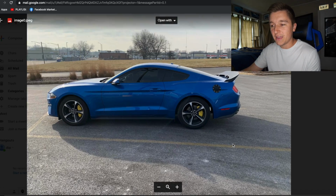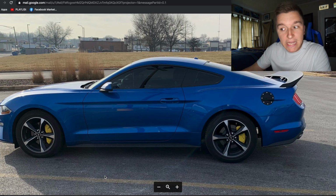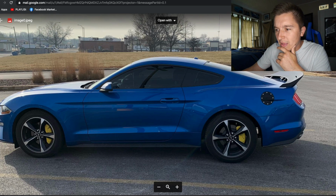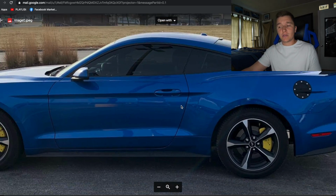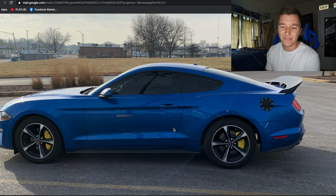All right, Fernando, what you got? Our first S550, I believe, of the day, and it might be an EcoBoost or V6, I don't know, as far as the badging and things like that, but I want to say it's Lightning Blue. Got some yellow caliper covers, got a different wing on there, black gas cap. Keep it short and sweet, man. The way the car sits, the yellow calipers aren't quite doing it for me. I know people like contrast calipers, but I'm gonna give it a 6.